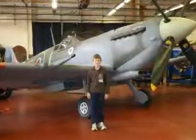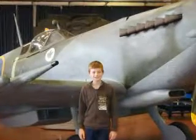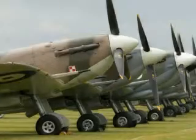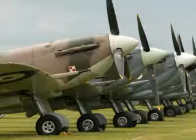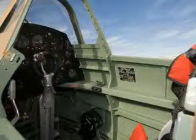Here I am with my Spitfire. Its wingspan of only 11 metres made it an agile plane. This made it great for getting away quickly and sneaking up on the enemy. Over 1,500 of my kind were made.